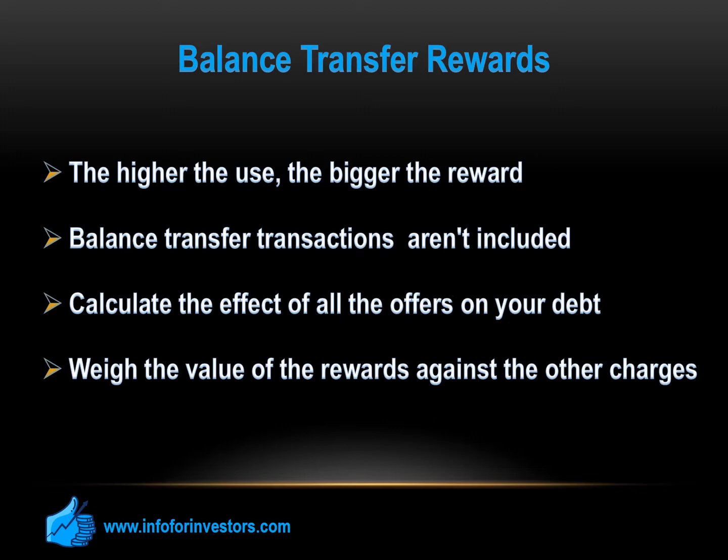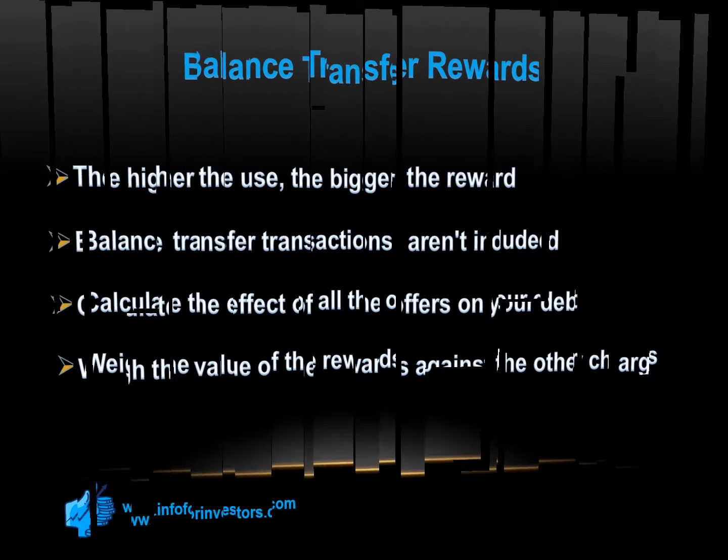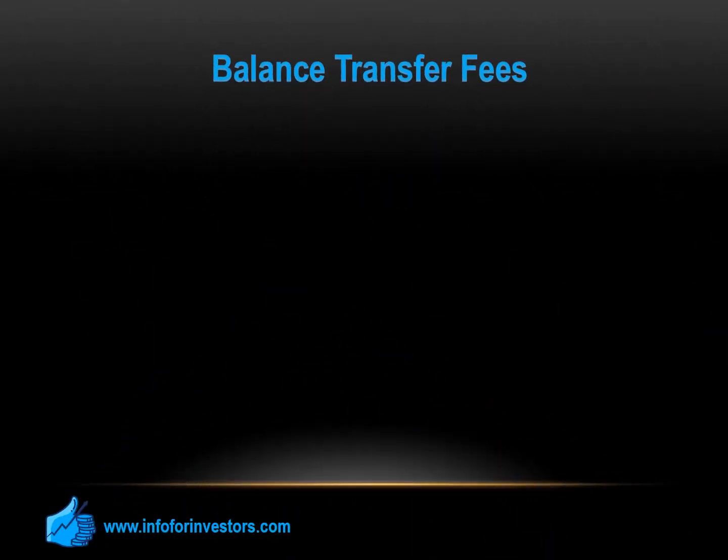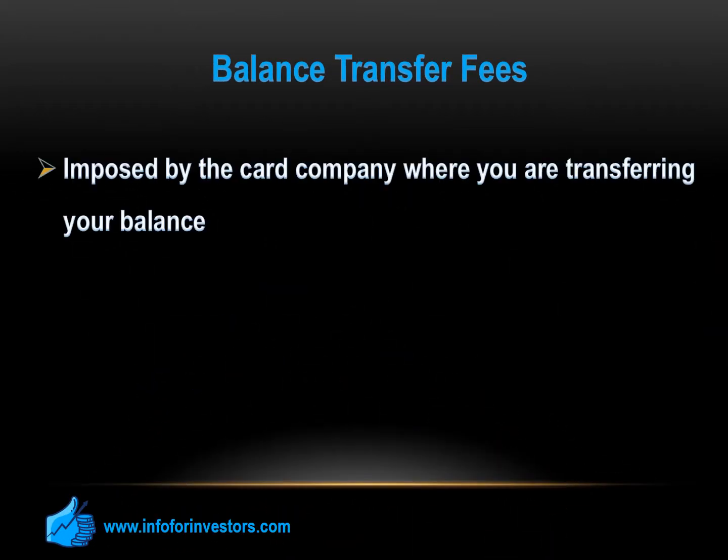After just a few minutes, you may already be thinking that the balance transfer is a good idea. In a lot of cases it is. Just remember there is another cost involved. They call it a balance transfer fee. A balance transfer fee is a fee imposed by the card company where you're transferring your balance. They will compute it based on the amount of debt transferred to the new card.